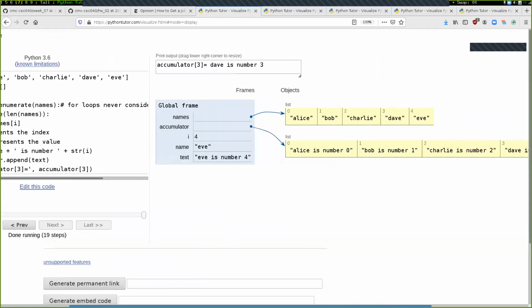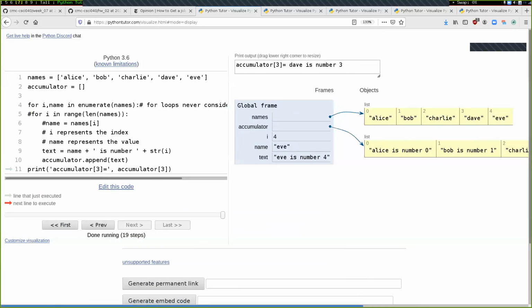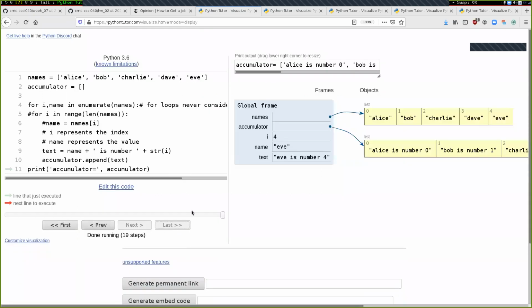How would you make it return 1, 2, and 3? Or would that just be something? And so then down here, it is calculating all these things. Down here, though, is where it's actually accessing it. And so if you wanted to access a different piece of it, say like you're wanting to print the entire accumulator like that, visualize that execution. And now up here it's saying Alice is number 0, Bob is number 1, and it has all of them.